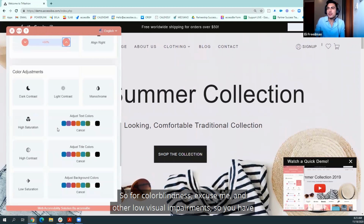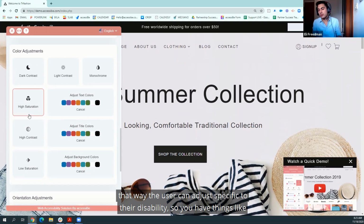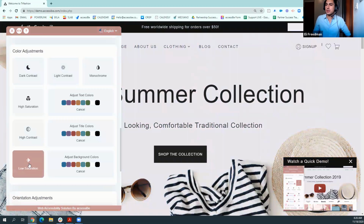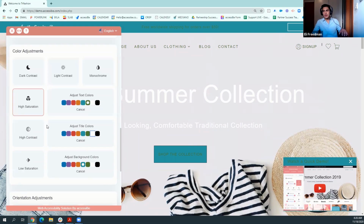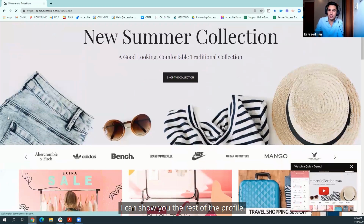So for color blindness, excuse me, and other low visual impairments, you have this area over here which has some presettings and then individual settings, so that way the user can adjust specific to their disability. So you have things like monochrome, light contrast, dark contrast, high saturation, high contrast, and low saturation. You also have the ability to change the text colors, title colors, and background colors, again, to specifically suit their disability. Now let me go ahead and reset this over here for a quick second so that I can show you the rest of the profile.